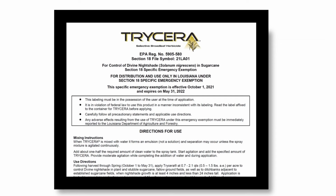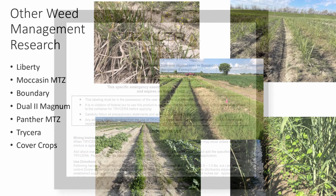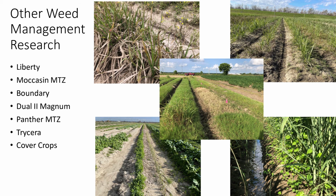Some of the other things we looked at this year is Liberty in cane. Liberty's labeled in Australia. They put it out underneath cane, kind of a burndown like you do with Gramoxone after lay-by. Moccasin, MTC, Boundary, and Dual II Magnum. These are all s-metolachlor containing products. The Moccasin and the Boundary is actually the Dual mixed with metribuzin. Pretty neat mix.